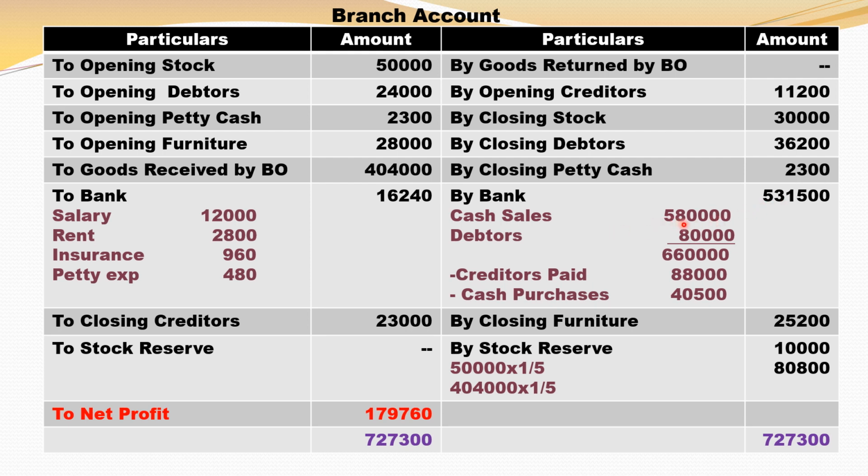Cash sales 5,80,000 plus debtor 80,000. Total amount received by the branch 6,60,000, less payments made by the branch: credit purchase 40,800, and we have paid creditors 88,000. So two receipts minus two payments, net amount 5,31,500 should be paid to head office by the branch. Then by closing furniture 25,200, that is we deduct depreciation, so you get 25,200.